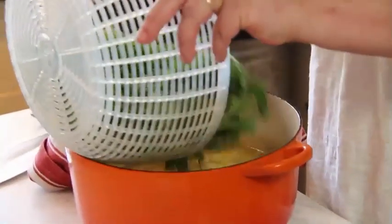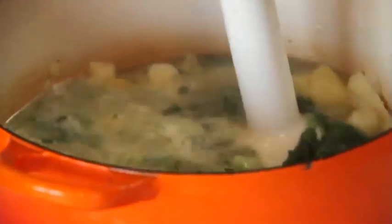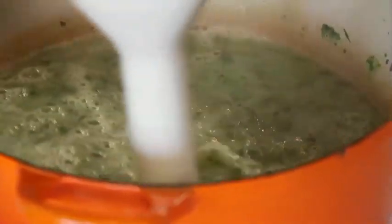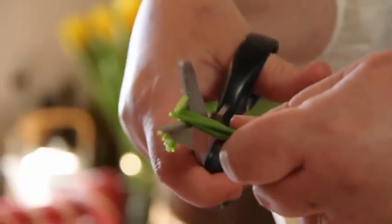As soon as those nettles hit the heat, they'll lose their sting. And all those nettles in there, that's a great big boost of vitamin C. And if we're looking at the magical properties of it, that's a real fiery hit of a bit of courage in there for you. Season with salt and pepper. Serve piping hot and garnish with a dash of cream and a sprinkling of chives.